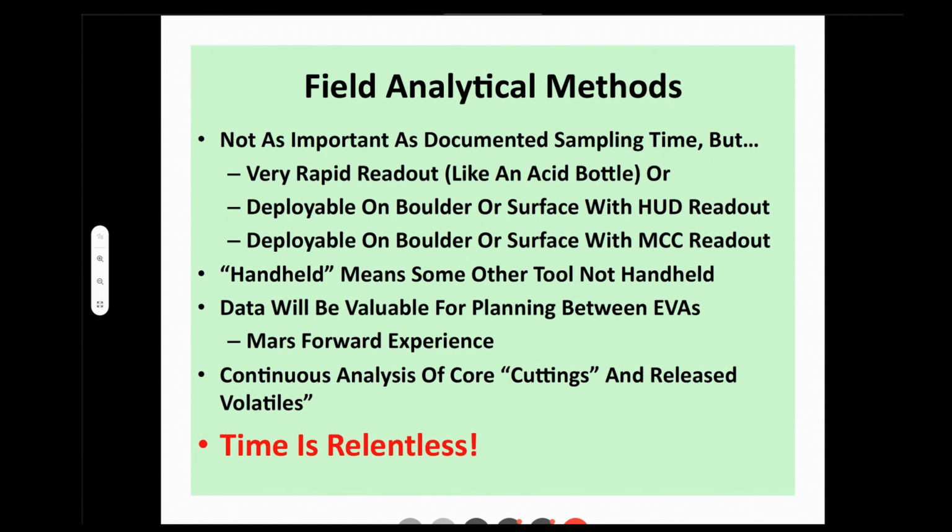But be very, very careful how you use that information to interrupt what's going on on the surface. If you go through the Apollo transcripts, you'll see that interruptions sometimes cause some significant loss of observational information.